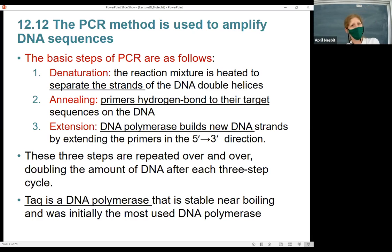Sometimes it's used in forensics. Let's say Dr. Nesbit sneaks into Fort Knox, and I steal some gold, sneak out, and I leave 1 skin cell. They can use PCR on that skin cell, amplify my DNA, and find out who did it. Now, granted, for the average crime scene, they don't do that. But it's Fort Knox. We know they're going to do that. So anything from forensics to recombinant DNA technologies to Dr. Nesbit's advanced molecular class does this to study bacteria.